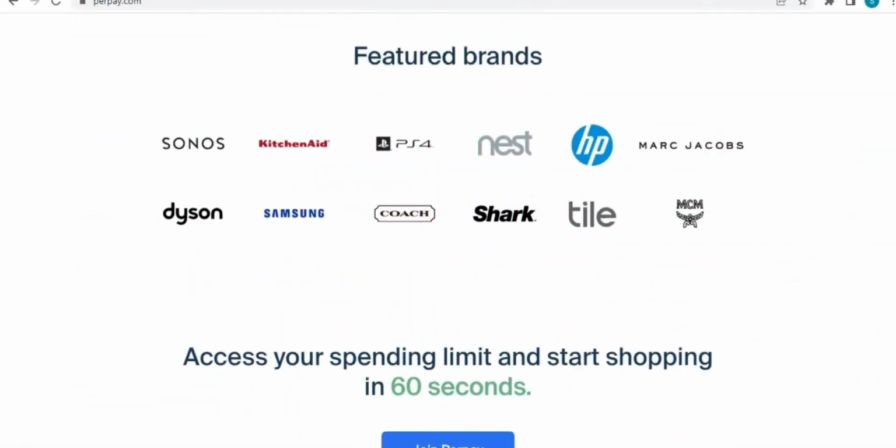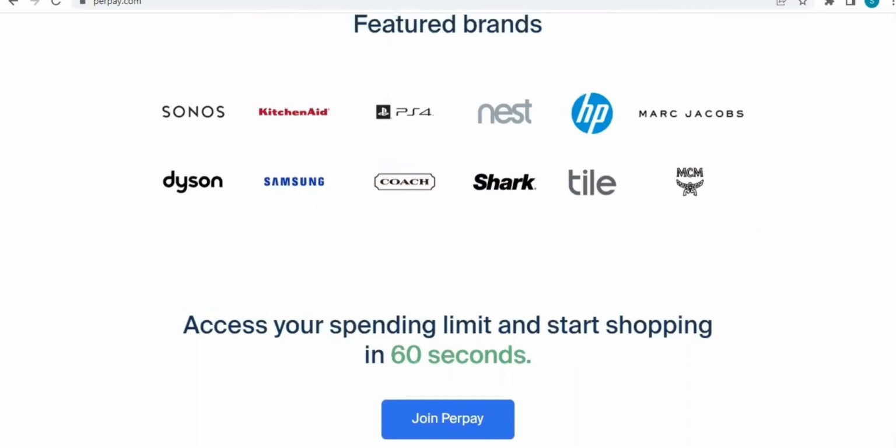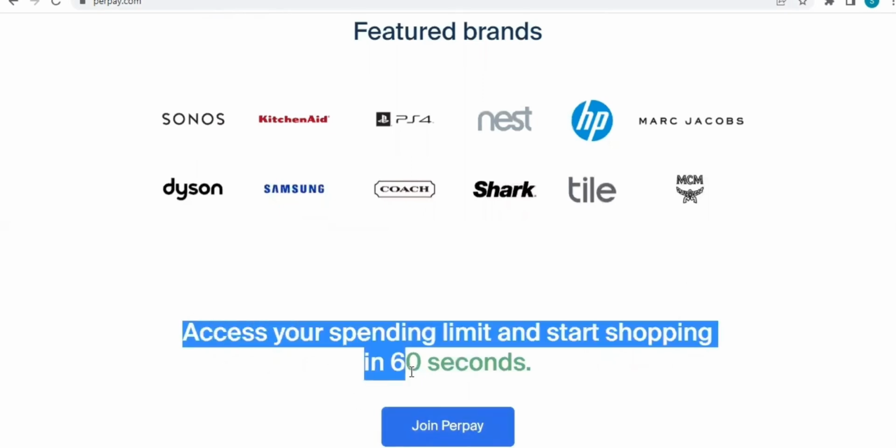Now, the great part, this is a primary trade line, and banks love that because when it comes to authorized user accounts, they know you did not get that account on your own merit. So you can shop featured brands like Marc Jacobs, Coach, Hewlett Packard, and PlayStation, just to name a few, and build your credit, and you will get access to your spending limit and start shopping in 60 seconds.